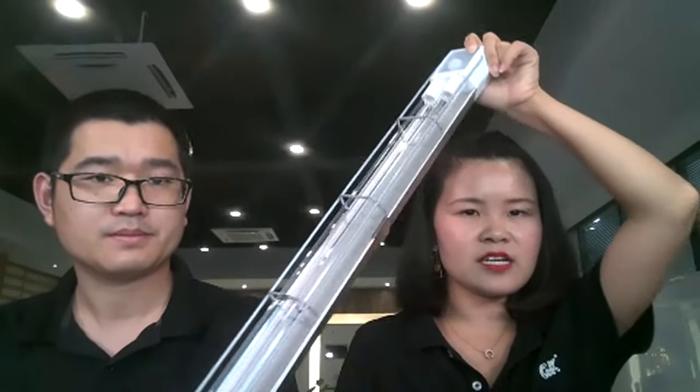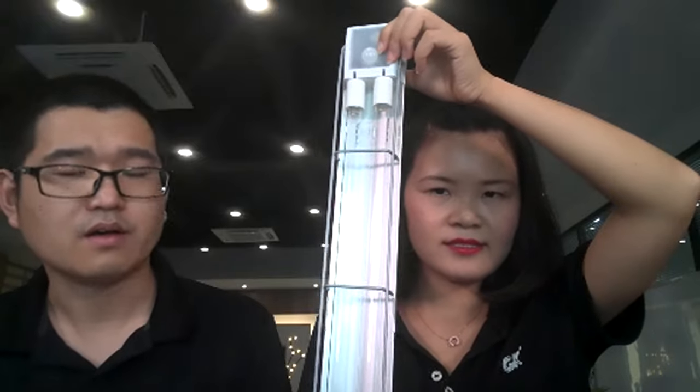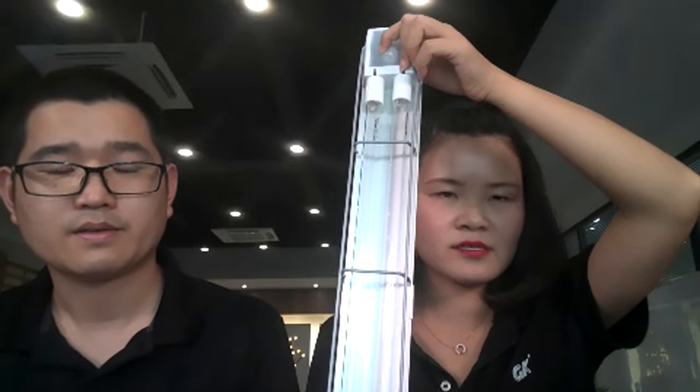And as we can see, there is also a sensor here. What is this sensor? The square one, the big one in gray, is a microwave sensor, and the round one in smaller size is a PIR sensor. Oh, so you have two sensors? Yes, this time we have two sensors.